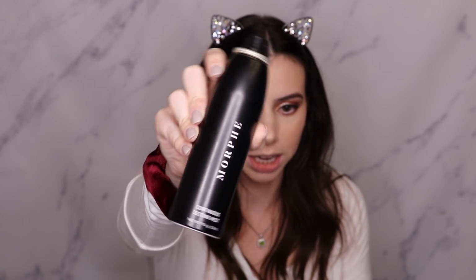To blend all of the powders and the cake and the frosting, I'm going to take the Morphe Continuous Setting Mist to just blend all that together. Do y'all see that? It's the most calming mist.